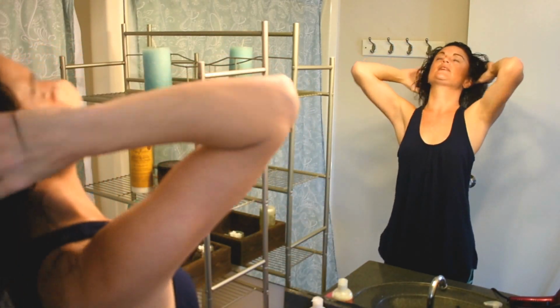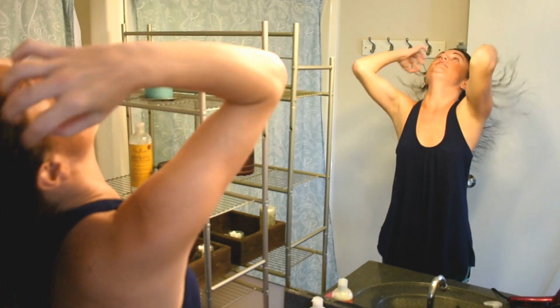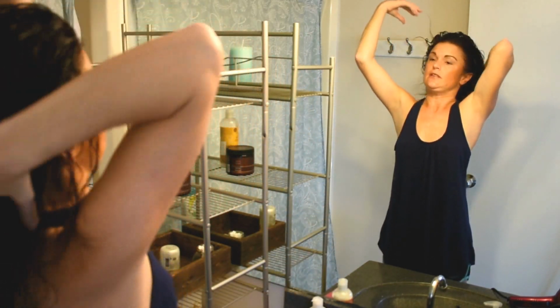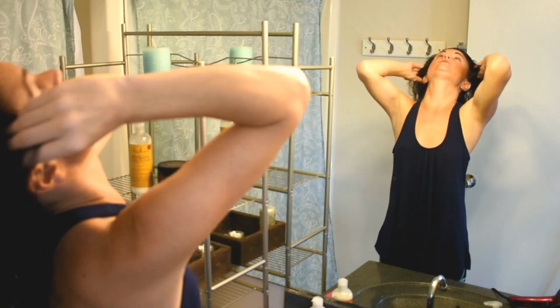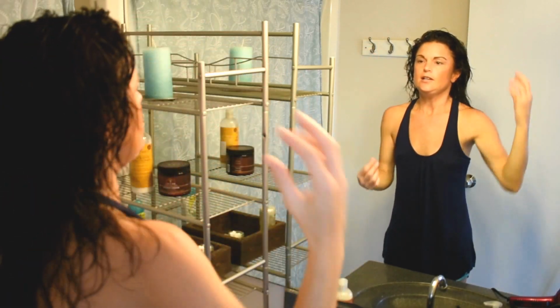So I always like to just make sure I use my fingers and not a towel, because the cotton and the pile of the towel will actually make your hair frizzy, give you split ends, and it's just not good for it. So I do have a Turbie Twist, and I also have one of those absorbent microfiber towels, which are really great.